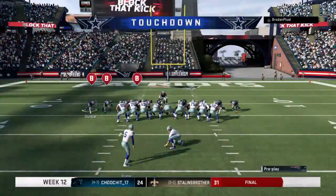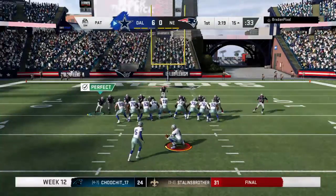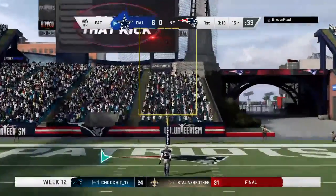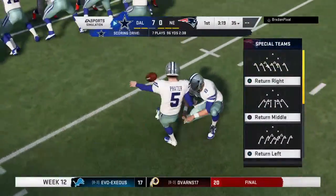Dwayne Haskins keeping it himself from a yard out. And they are able to strike first here on their opening drive. Extra point good by Prater. And it's now a 7-0 game.